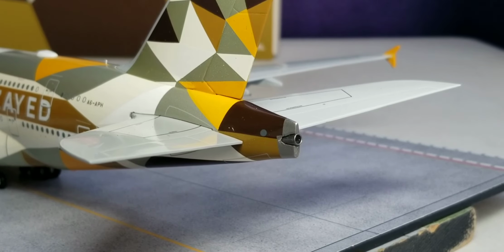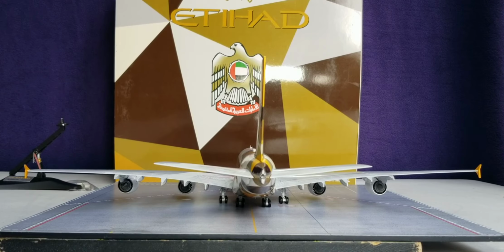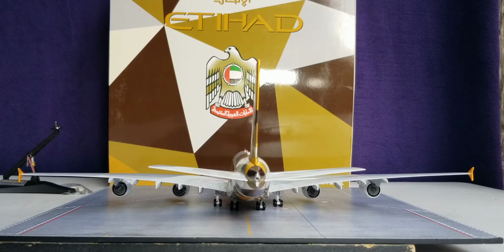Now looking at the back of the aircraft, what you see is the APU exhaust hole right here, as well as the strobe light that sits next to the APU exhaust hole, as well as the entire aircraft from the rear view angle. Let's check it out. There it is, the Etihad Airways Airbus A380-800, the commemorative 2018 Year of Zayed livery scheme from the rear view angle. Awesome.